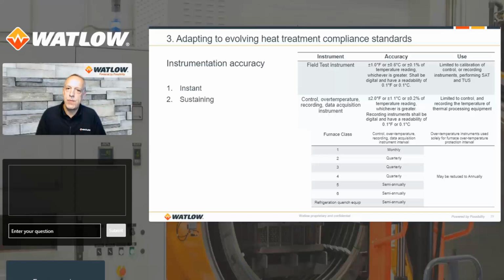One area we also focused on was sustaining accuracy and not just instant accuracy. As part of our internal approval process, we'll put our new designs of devices and functions on test for 3 months to assess both instant as well as sustaining accuracy over a period. What you don't want is drift between calibration periods that move your instrument out of calibration accuracy. Then all the batches that are being processed are potentially suspect, with the requirement to alert your customers to this situation.